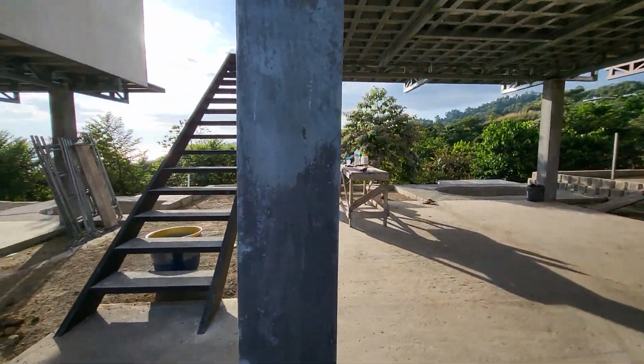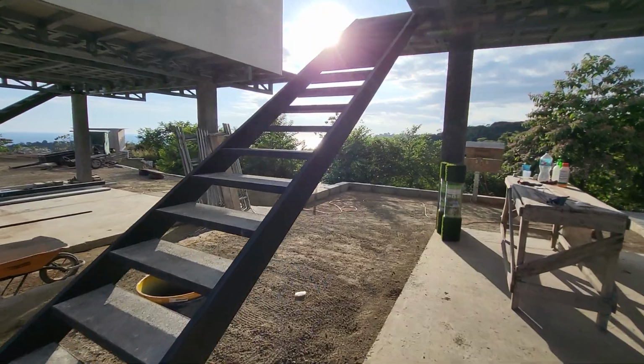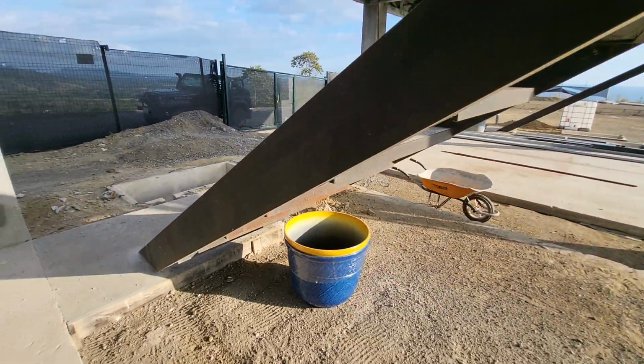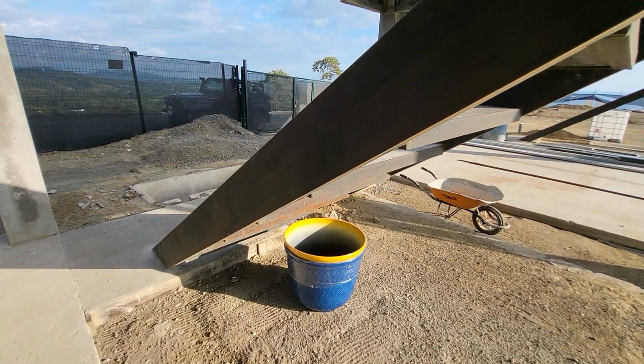I got a couple cool planters the other day from PriceSmart. 20 bucks, 28 bucks each. There's a blue one and the yellow one's inside that.